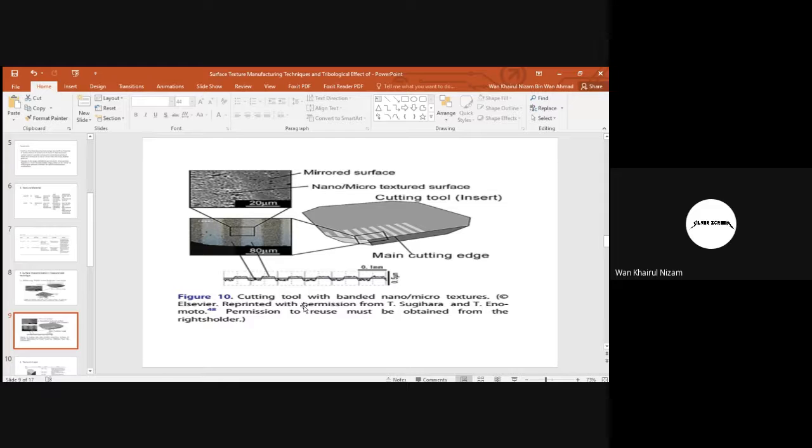And this is the cutting tool with banded nano micro texture. This is the reason why I use this micro structure. The banded nano micro structure, because of what? Because of the banded groove. It is much better than the sine wave because the textured tool can retain and provide lubricant at the interface, keeping lubricant leakage to a minimum.